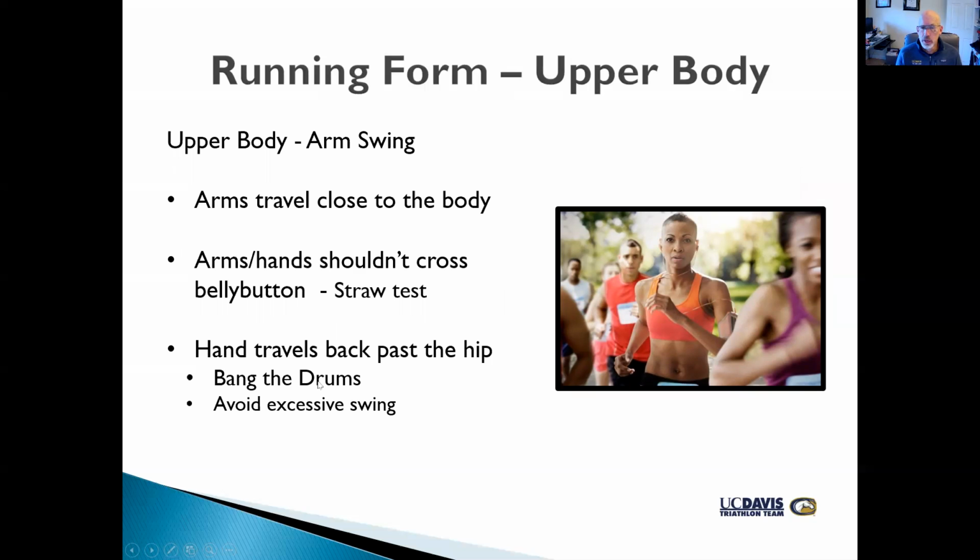And to help determine if your hands are going past your hip, think of your hips as having drums on them, and if your hands are coming down and being able to tap on the drums, then you know your arm movement backwards is good.